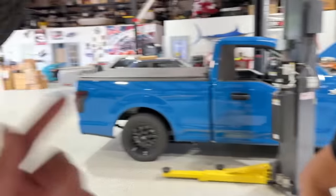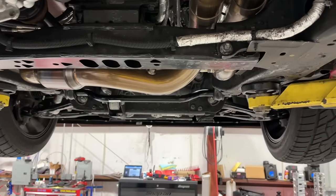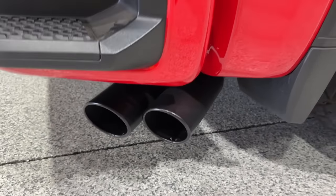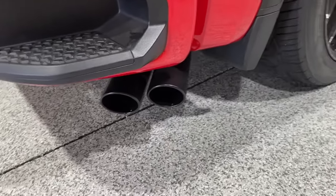Should we fire it up real quick? Oh, we got to throw the TCM in it. Then we can fire it up and hear it. And then we can tune it with the new computer and hopefully rev past 5,800 RPM. Dang, Ty. The tips look good, too. I like where you put them.